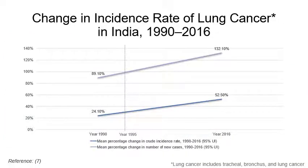Lung cancer, including tracheal, bronchus, and lung, has risen to the second most common incident cancer in India among males in 2016. Lung cancer was also the first or second leading cause of cancer deaths in 19 states for males and in 4 states for females in 2016. In Tamil Nadu specifically, lung cancer was the #1 leading cause of cancer deaths for males and 6th for females.